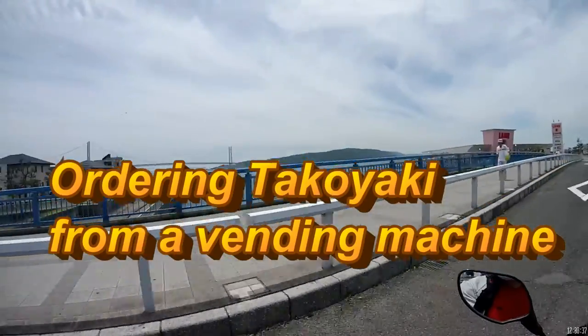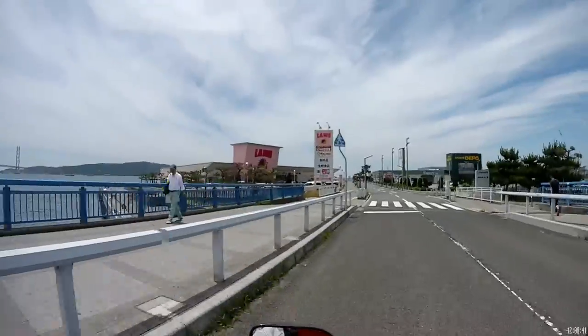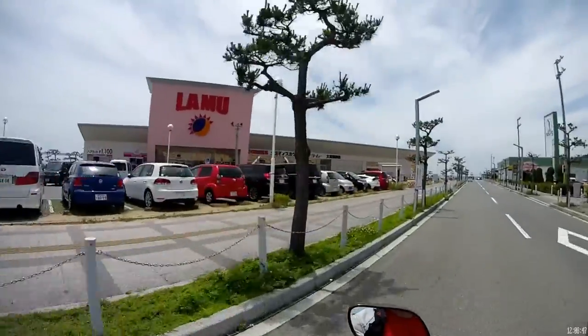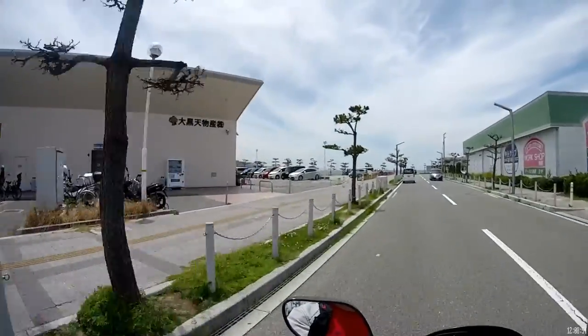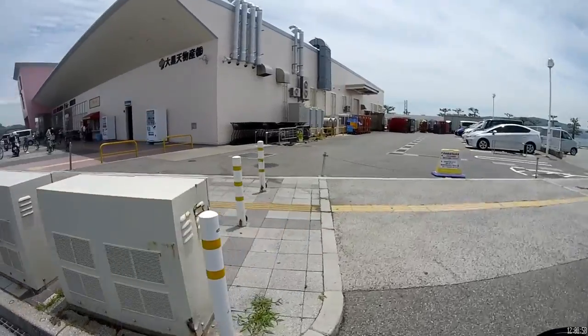Would you look at this gorgeous view? Anyway, this is west of Kobe in an area called Okada Kaigan. That is LAMU supermarket. I'm getting takoyaki from a little shop called Paku Paku. There it is. A pack of takoyaki costs 100 yen for 6 balls.